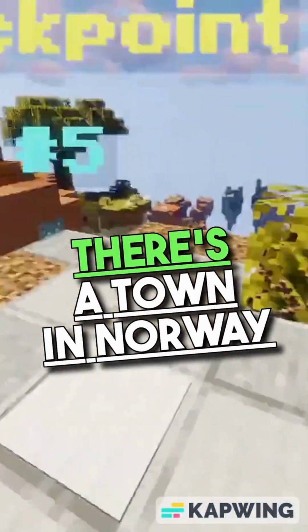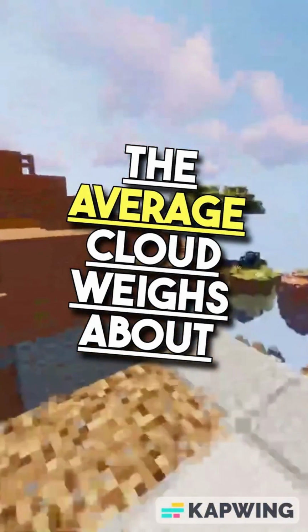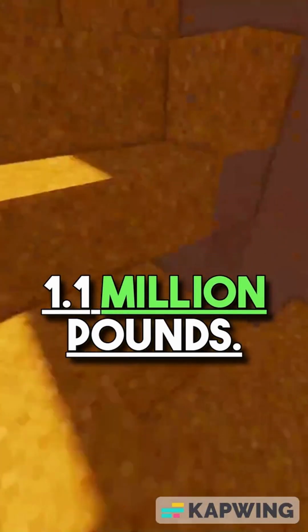There's a town in Norway called Hell, and it often freezes during winter. The average cloud weighs about 1.1 million pounds.